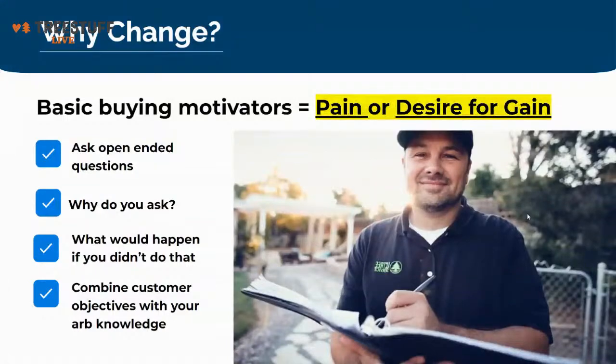In our sales team, we like to role play sometimes, and we try to go a certain amount of time on a subject without saying anything, answering questions with questions. Can we go 20 minutes in a conversation without actually saying anything, with only asking questions back and forth? So easy ones: why do you ask? Why is that important to you? What would happen if you didn't do that? Or what would happen if that did happen? Just get a little bit deeper into it.